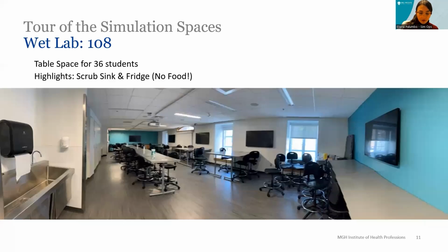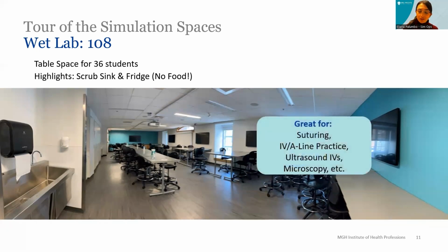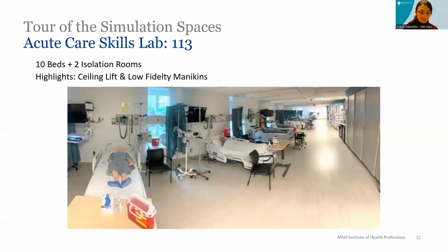So first, I will start with a tour of our simulation spaces, and that starts in the wet lab in room 108. This holds table space for 36 students, and it has a scrub sink and a fridge, but don't put your lunch in there. It is great for suturing practice, IV A-line practice, ultrasound IVs, microscopy, anything that can happen on a tabletop.